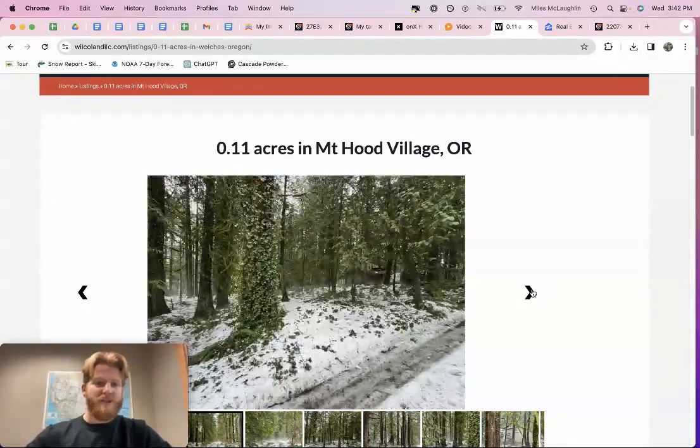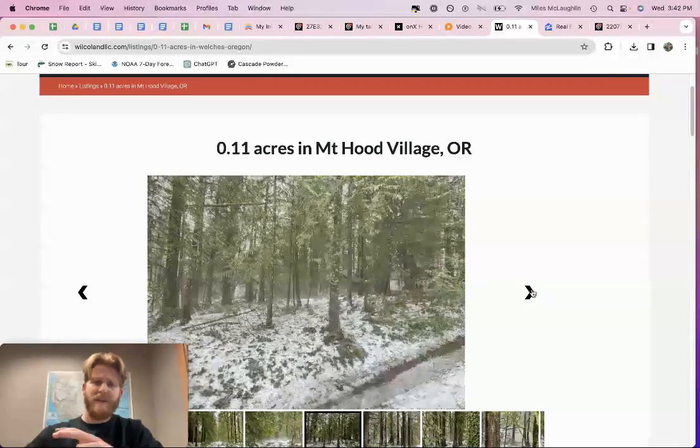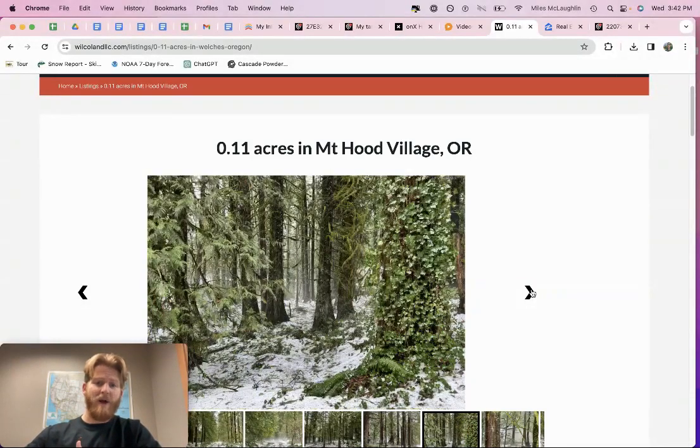So just getting started here, browsing through some photos. You can see this property does have road access. I'll get to that in a minute. A big thing in this video I'll cover is access to the property.